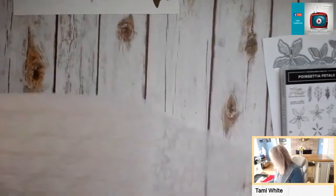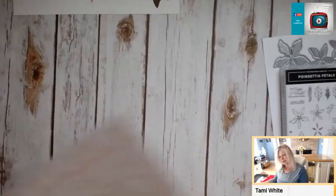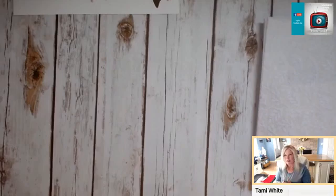And I also have a few samples, I don't know, do we want to look at the samples now? Do we want to share them after? Because Linda's got the paper, and she's going to do some stamping. So I'll tell you what, I'm going to turn it over to Linda. I'm going to bring her in, and she's going to show you the designer series paper that also comes in it, because I used all of mine.